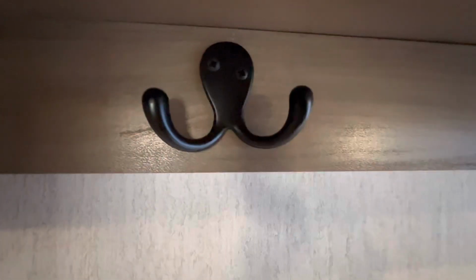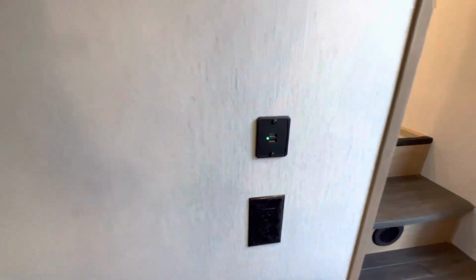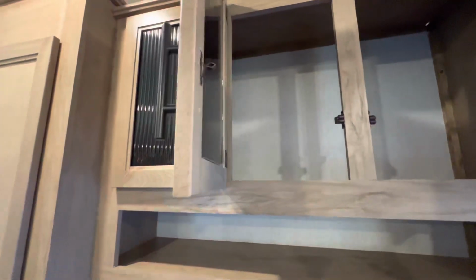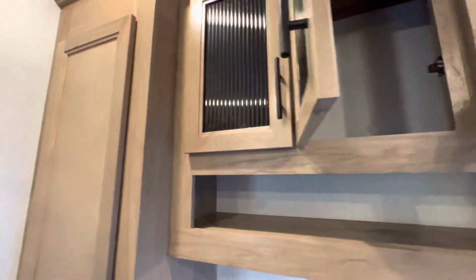So even right here, they got their little octopus buddies sitting there, hanging out, looking cool, waiting for something to hang on them. 2 outlets. 2 USBs, for more devices. A little bit of storage right there. And then a lot more storage here up above. And that's going to be all one big piece. So I like that a lot.